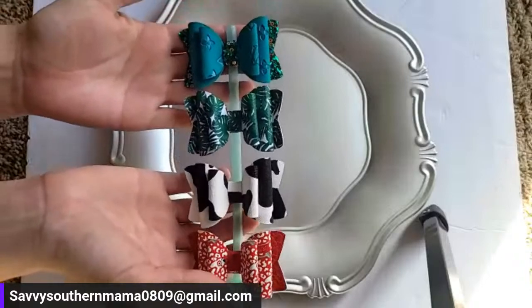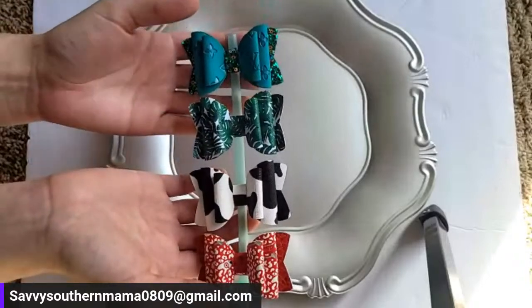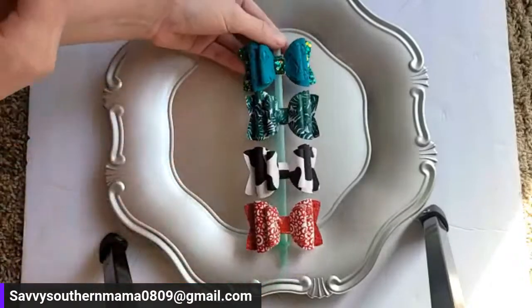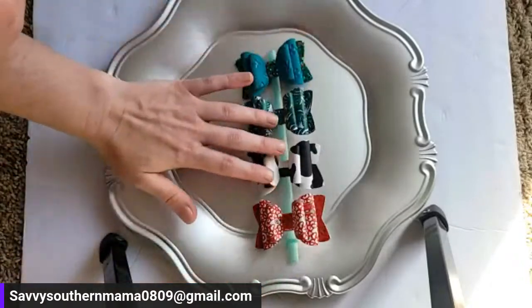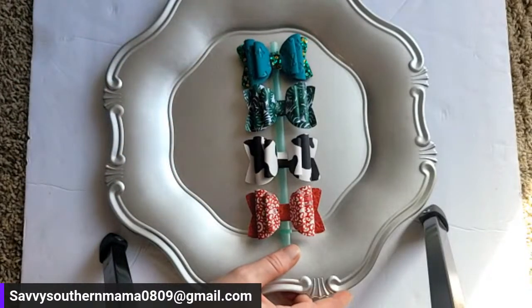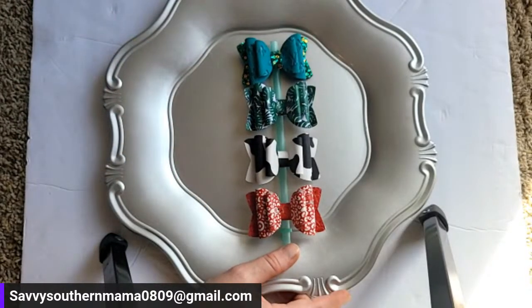Are these the leather ones? Yes, these are leather. They do go on the straw topper. So those are all made with leather. I don't know if you guys can see that. They are beautiful.